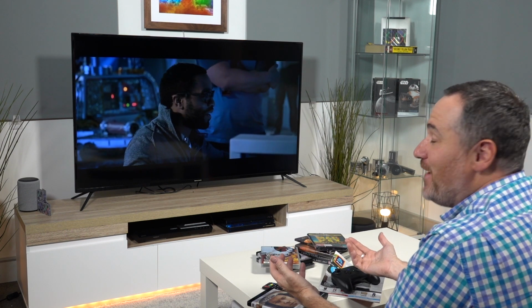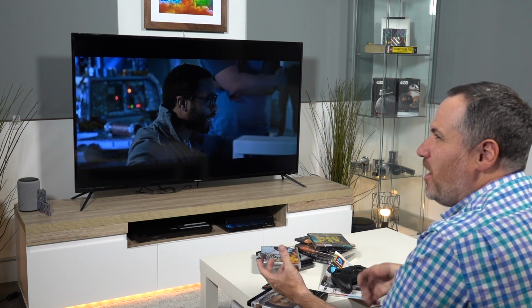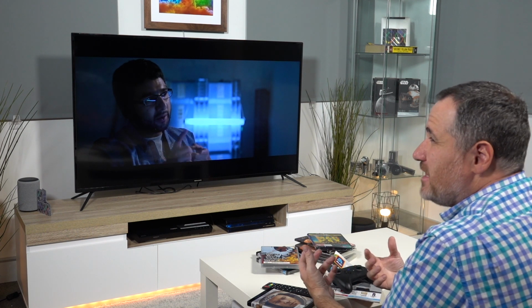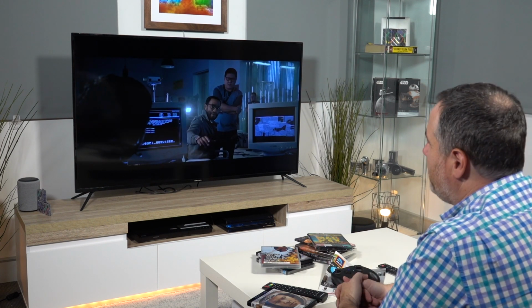Look, for $500, it's a 58-inch TV. It's pretty darn good value. You've got to shop online, pay your postage and handling for a few other brands to get close to that, and you're probably going to spend another $100, $150.